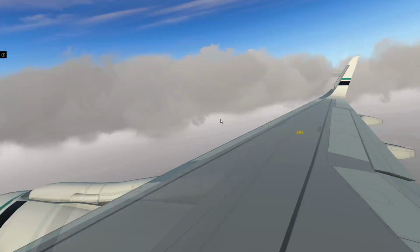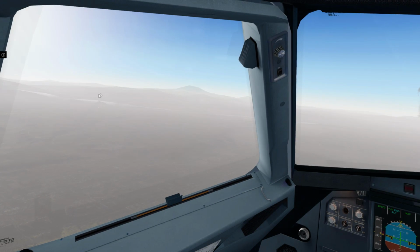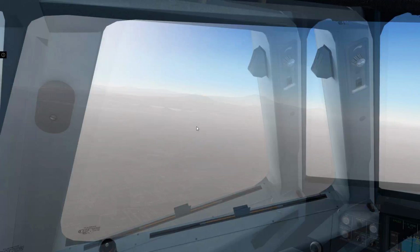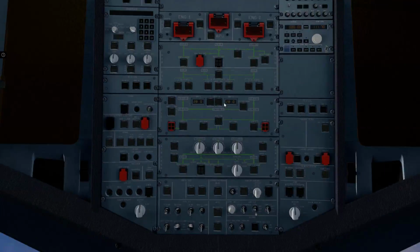Is it over on that side as well? Yeah, but you see, this is not what Seattle looks like. Not at all. Seriously irritating, but hey, what can I do?